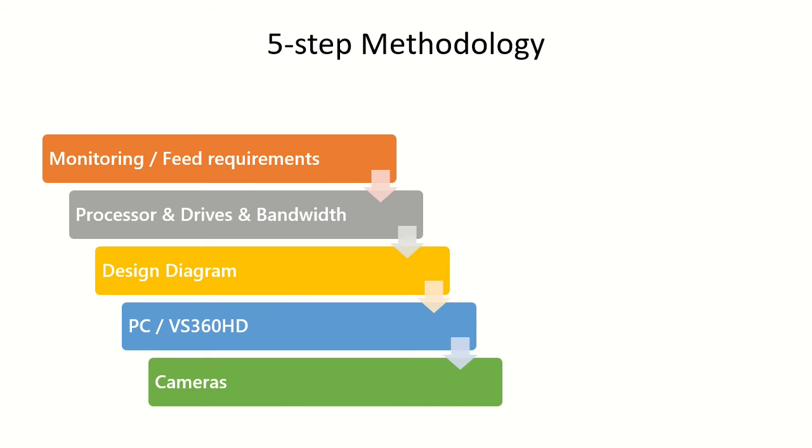Right, so we finished the whole methodology. Just a reminder, first three steps on the server. Really, it's important that you define what your goals are in terms of the monitoring feed requirements. It has big impacts on the potential bandwidth and amount of storage needed. Then you choose the server, then you do your design diagram, then your clients and cameras.